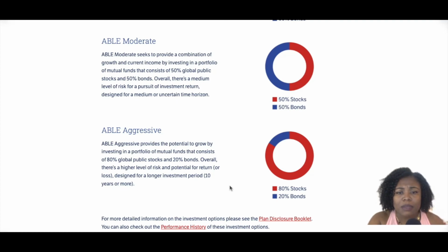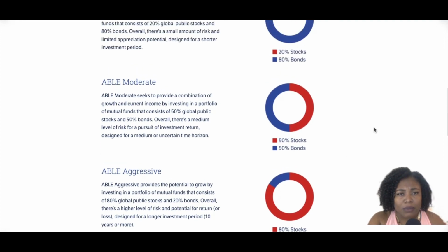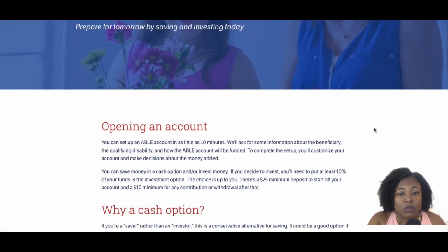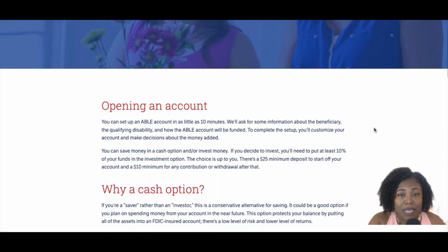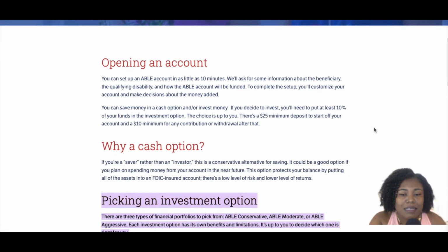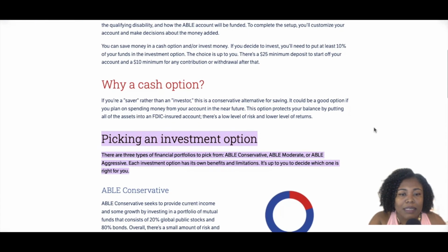It goes up, it goes down, but it always comes back, so I don't worry about that. But Ramsey has the ABLE aggressive. So I just wanted to show you guys another way. If you're not there yet with opening the special need trust, open an ABLE account for birthdays. Tell family members and friends, oh, we would appreciate a cash option. Can you just deposit it in his account? Yeah, do it like that.